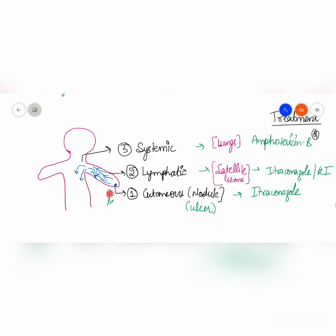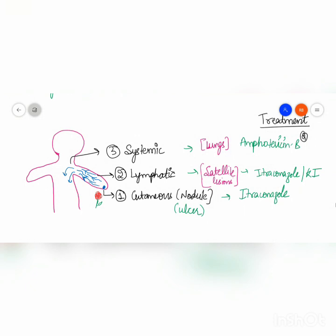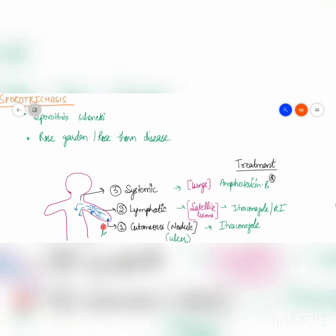Last one is systemic. Systemic involvement can be there in the third stage. The most common involvement is in the lungs, and the drug of choice is amphotericin B. It's a very important and very hot topic for the examiner. Amphotericin B is the drug of choice only for systemic sporotrichosis, not for the cutaneous and lymphatic. So guys, just remember this.